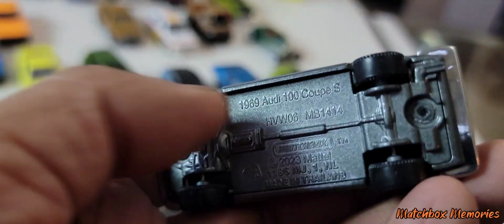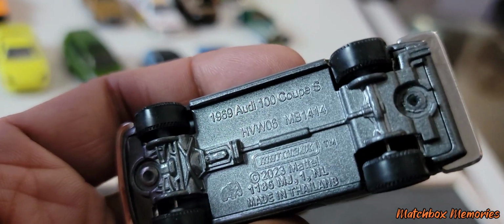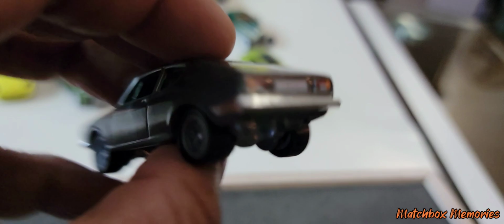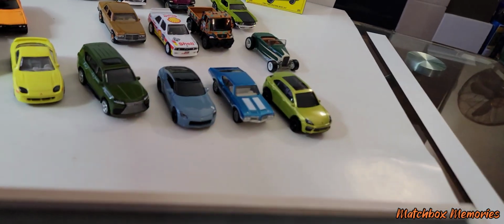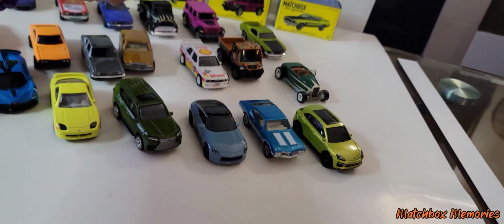This one does have a metal base, which is nice. So this is the second vehicle so far that has a metal base, which I love. I really, really like this vehicle. I just don't understand why it's not moving. Market research, guys.